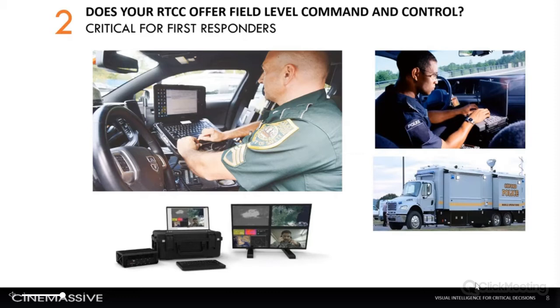Larger stationary command centers are table stakes for real-time crime operations. But the RTCC of the future must sometimes extend command and control to first responders in the field. A little later, Dustin will show how our ruggedized Strike unit provides a portable command center in a 12-pound package the size of a large shoebox. With the ability to process 16 high-definition inputs and outputs, Strike can be set up and fully operational in under 15 minutes and can also stream its local view to a headquarters RTCC or another video wall.